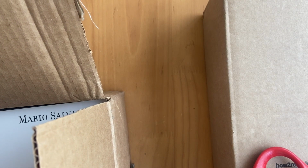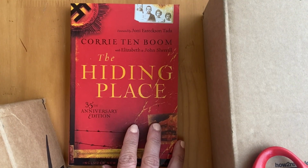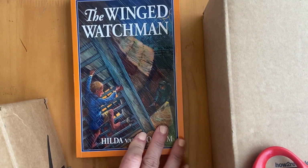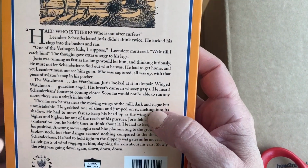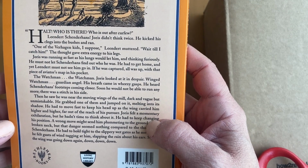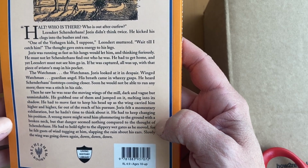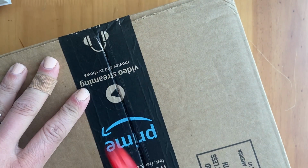So the first book we have is actually for the Beautiful Feet books for my rising ninth grader. And then this is one of the CMEC books that was mentioned in the pre-launch. And then I have a bunch of books I'm not going to be able to show you today. Sorry about that. So I'll just move that out of the way, which means this next box, hopefully I will be able to show you.